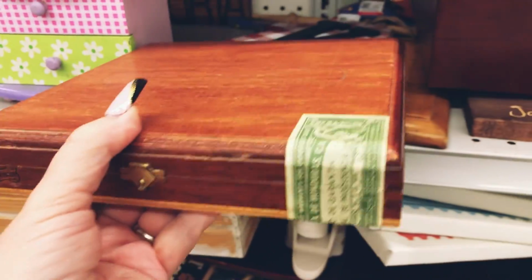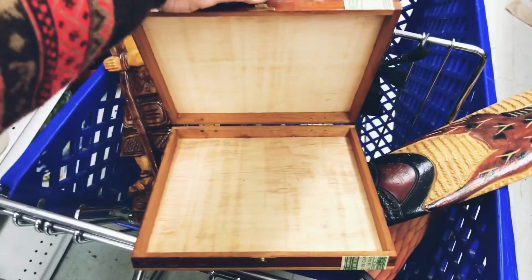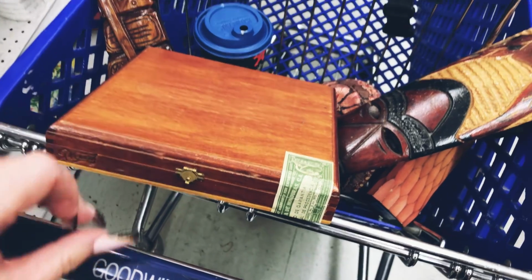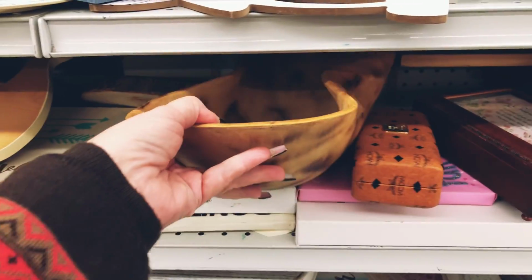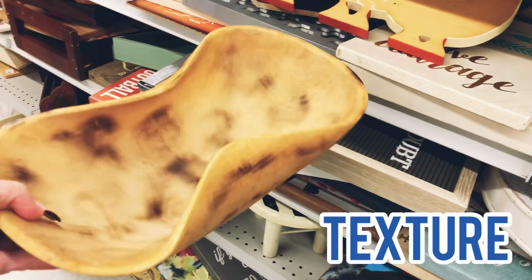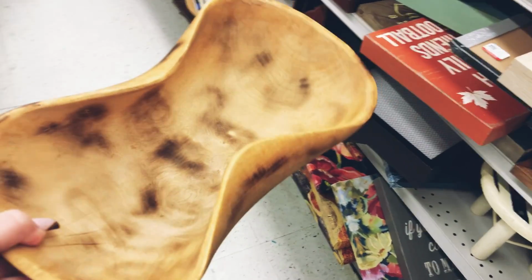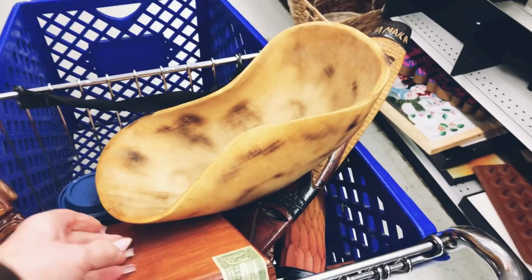So I grabbed up this old cigar box for just a couple of dollars, and I grabbed stuff like this for different ideas. So I like to put incense in them, or maybe if it was a little taller, I would put a remote on a coffee table, but you can utilize something like that for a lot of different reasons. I also found this really beautiful bowl that would be fantastic for the texture. It would look really beautiful on a kitchen counter or even on your coffee table as well.